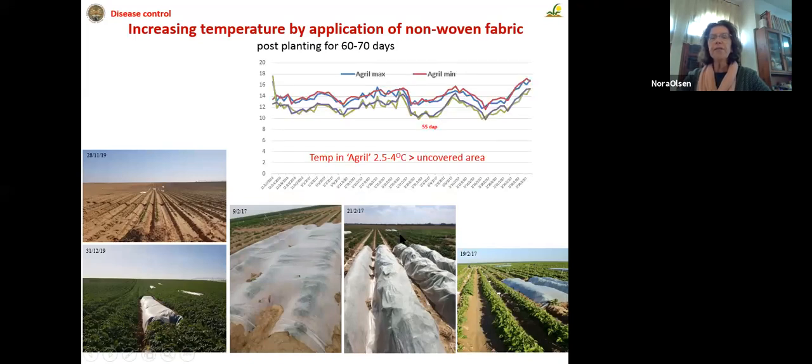And indeed, you see here the maximum and minimal temperature. We set the data loggers at a depth of 15 centimeters in the soil, and the temperature under the agaril net was 2.5 to 4 degrees higher than the uncovered area. So it means indeed that we can manage to increase temperature by this treatment. And by the way, this approach is suitable also for the organic sector, of course.